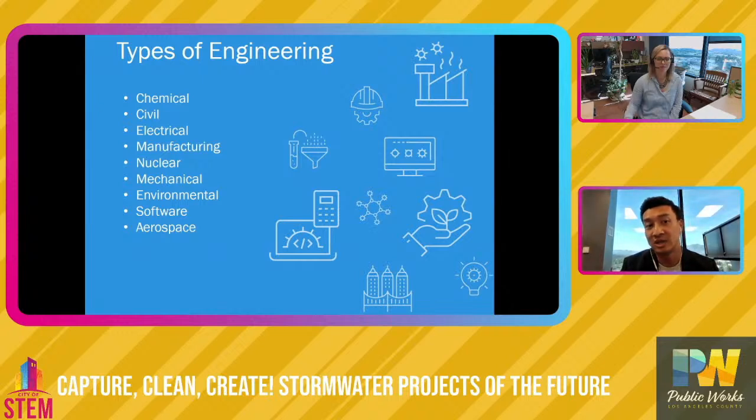So as you can see on the list here, there are many types of engineering, ranging from chemical to civil engineering, where you can help design and build roads, bridges, dams, and buildings. As we go down the list, there's also environmental engineering, where you can help improve and maintain the environment to protect human health and protect nature for everyone to enjoy. There's also software engineering, where you can create and develop computer programs, apps for cell phones and video games. And then lastly, with aerospace engineering, you can help build airplanes and aircraft.